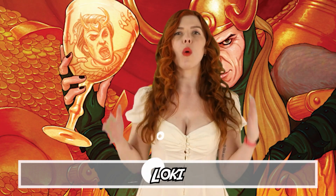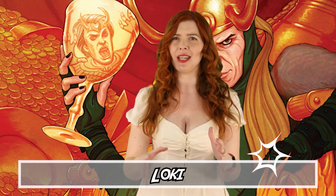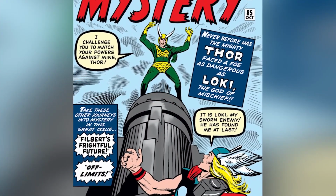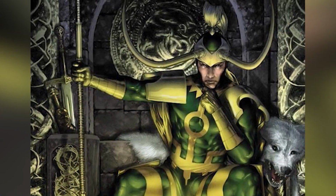Loki has shifted so much in comics. He's technically a different character from that original Loki that first appeared in Venus issue number 6 and again in Journey into Mystery issue number 85. Loki's look originally was pretty silly, especially if we're talking about trying to adapt that look to the big screen and make it look menacing.